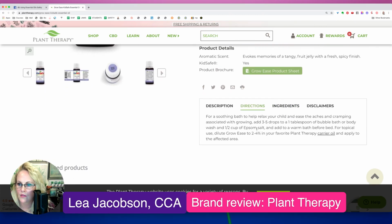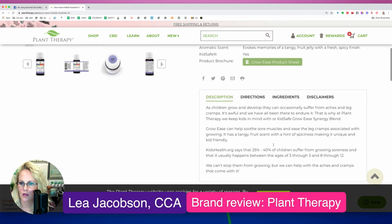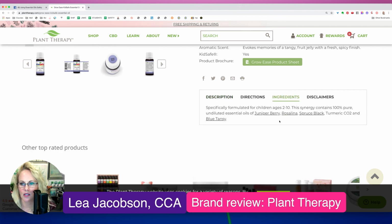So in a bath, body wash. So that could be okay. 2 to 4% is not bad depending on the age of the child. Yeah, so aches and leg cramps. I probably would choose different essential oils, honestly.